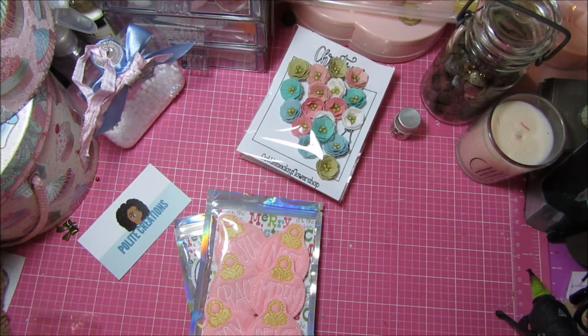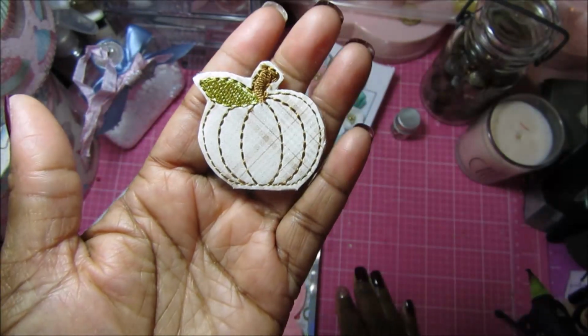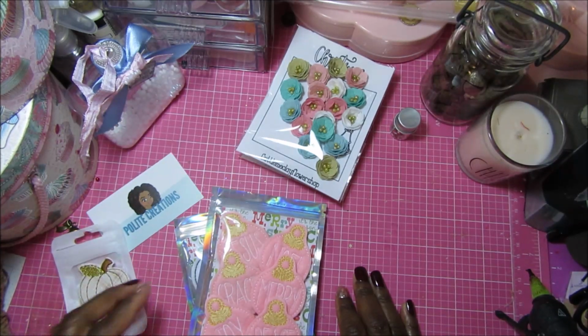I love the little bag that it's in. She does these felties, and when she posted them on Instagram, I was like, oh my goodness, I need those. So here's the free gift. It's one of the felties in a very neutral pumpkin, which I love. So super cute. Thank you so much for that, Natasha.